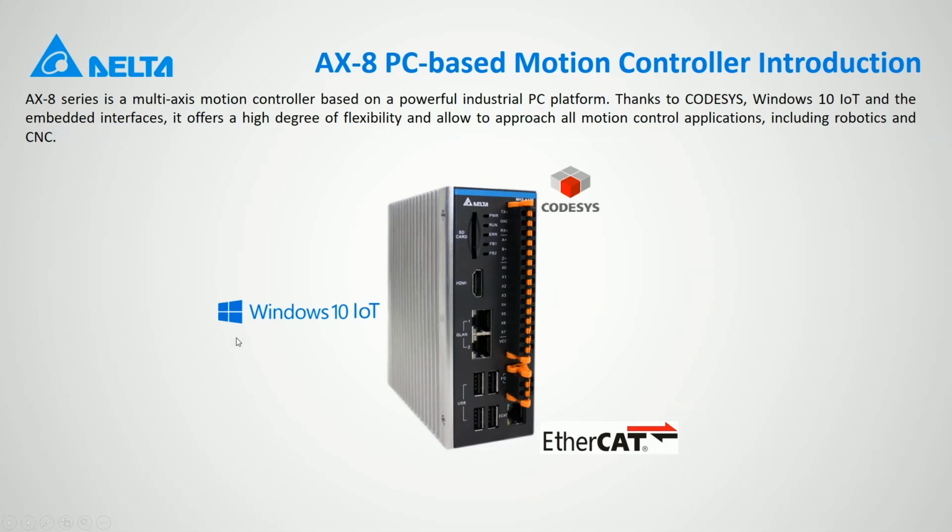And on request, we can also provide the Linux version with Linux as operating system.